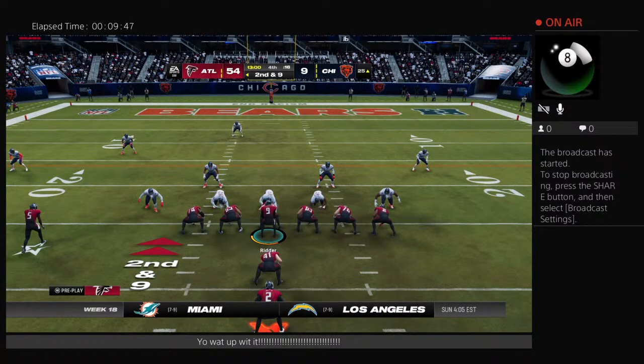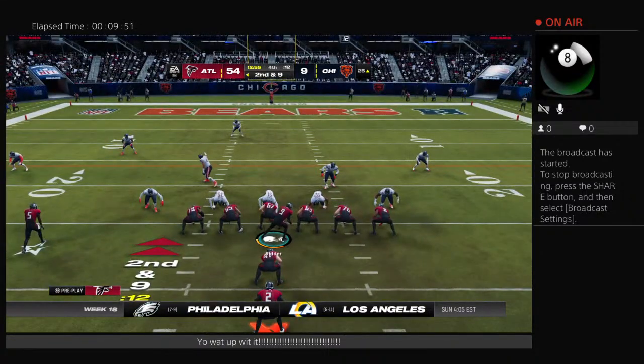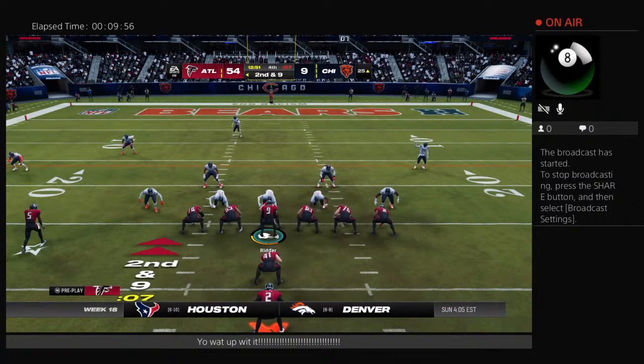45. Mike, 45. Check smash. Left three. Check. No.